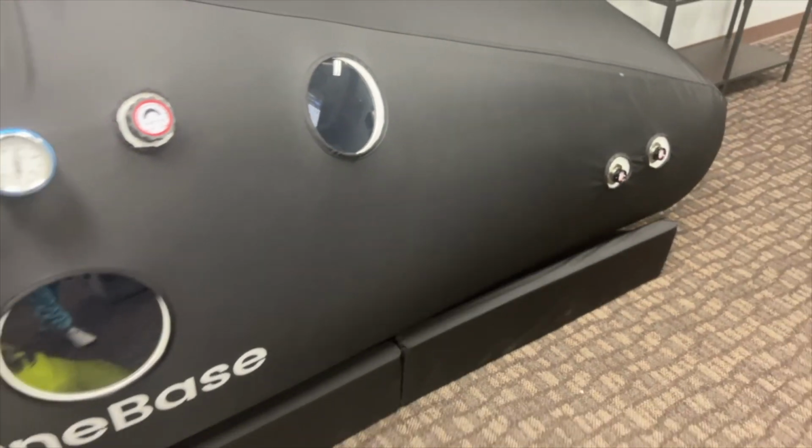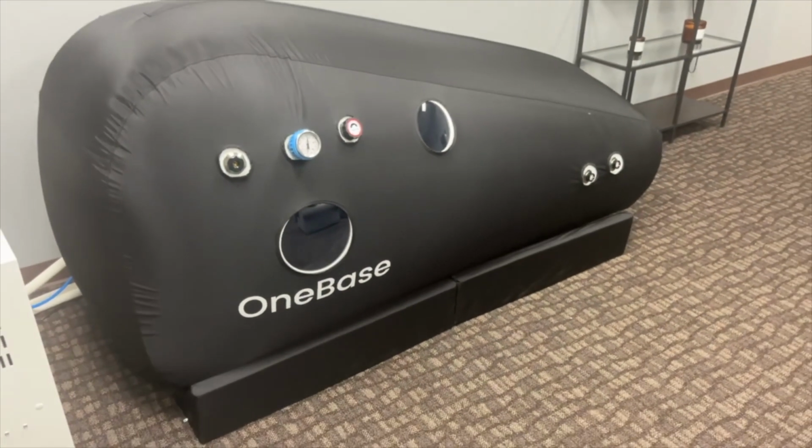You're inside a chamber where you feel the same feeling that you have when you're in an airplane or when you're scuba diving down below, where your ears kind of hurt and you have a little bit of pressure. Well, what that pressure does is it drives the oxygen that you're breathing, 100% concentrated oxygen, into your lungs. And now it's going to push at an increased pressure, have more oxygen being available in your system. Well, why is that?